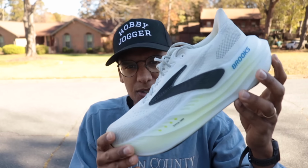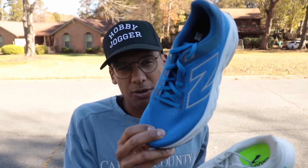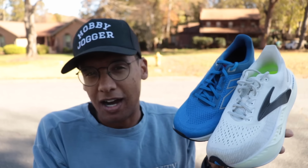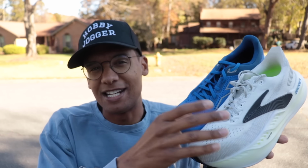Like I brought this one out here. Now this is a super max stack shoe. This is in that $200 category, Brooks Glycerin Max. But hey, if you're rocking with the 860 and then you want a more comfortable shoe, you could go for something like the New Balance More V5 or Saucony Hurricane 24 in this slot right here. And this is where the lines get blurred, right? Because Saucony Hurricane 24, you could have that as your daily trainer.